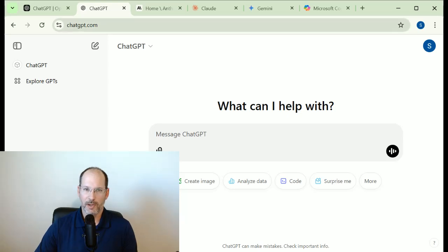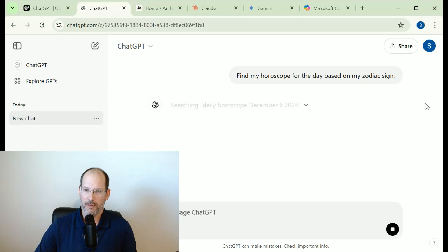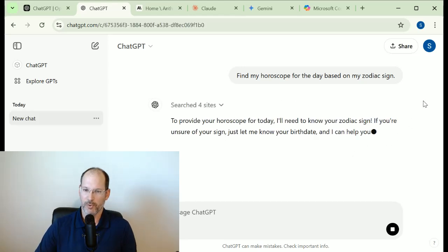Now, one of the neat things about some of these different AI chat tools is you can create an account very easily. If you already have, let's say, a Gmail account, you have Google, you can just connect to it using Google. Certainly, there's also an app which you can install on your iPhone or Android and use it that way. It provides some prompts here, some examples of different things you can do. Let's see what it comes up with. Yeah, a horoscope for the day.